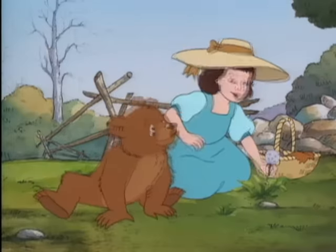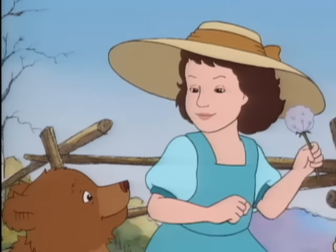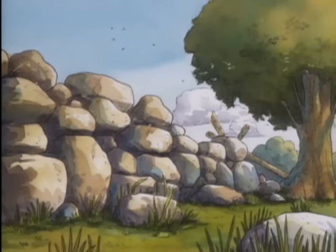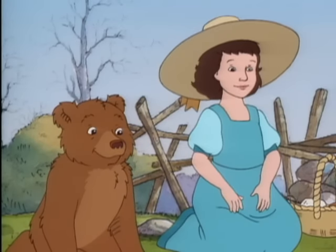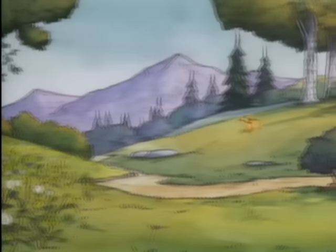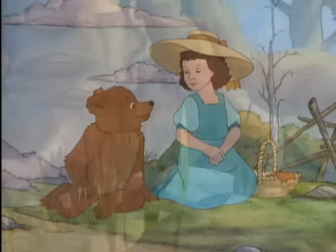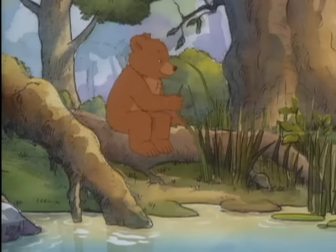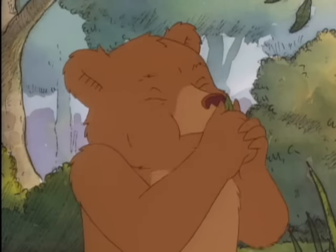Little bear, I'm going to make a wish. And if I blow all the seeds away in one puff, my wish will come true. What did you wish for? I wish we could take all of this home and put it in our nature collection. That's a lot. I know.